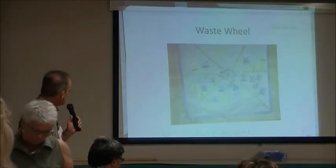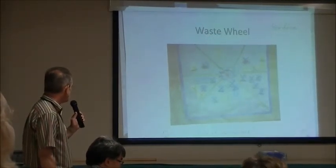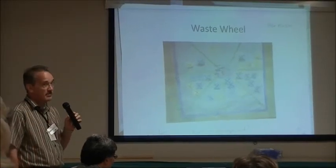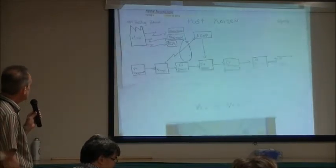So we did a waste wheel as part of the week's activities. And initially we had identified 26 areas of waste, and we were able to get rid of 17 of them. So that's a pretty good number for cleaning things up in the emergency department around waste.